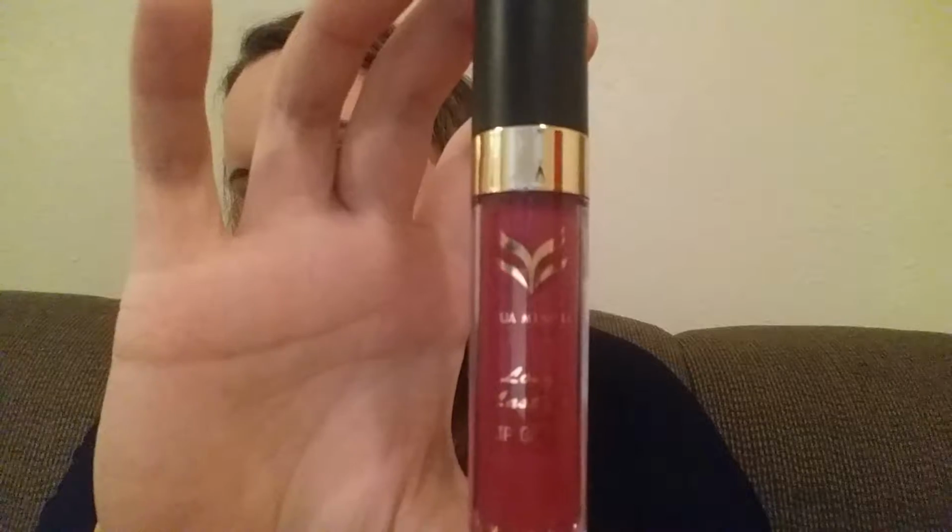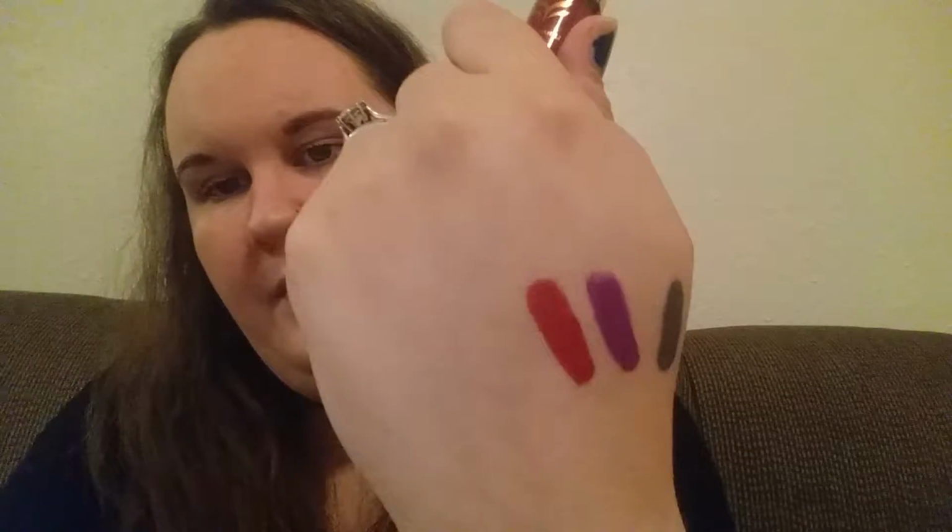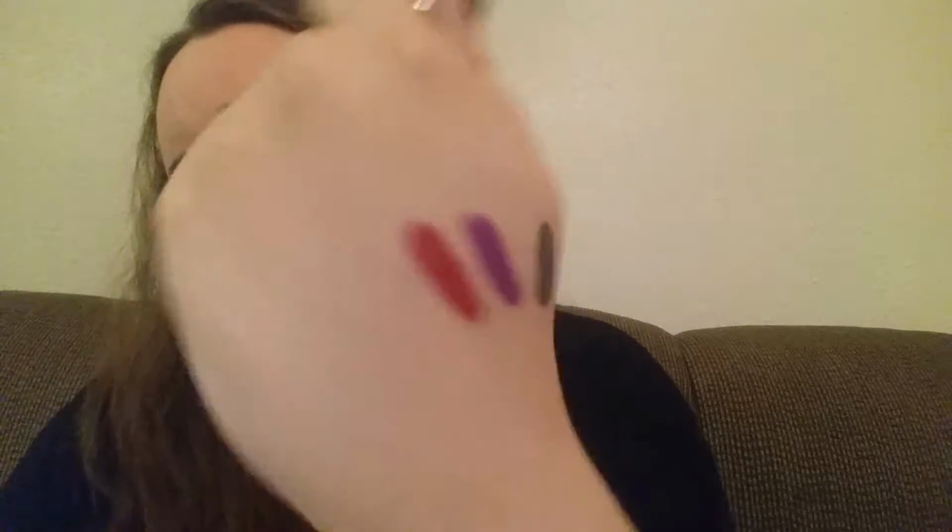But this one is Hua Min Lee. If you can see, stuff is reflecting off of stuff, I'm sorry. This one is also a matte. This one smells pretty terrible, I'm not gonna lie. Most of these haven't smelled that bad, but this one is just not that great. That's what it looks like on this one right here. It's a pretty pinky maroonish color. This one does not crease.